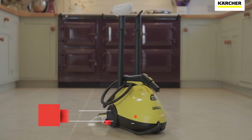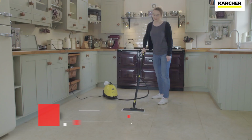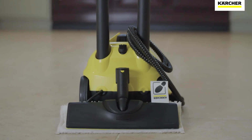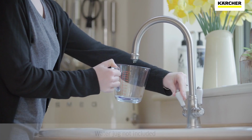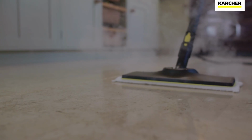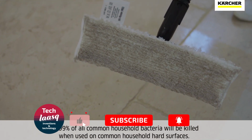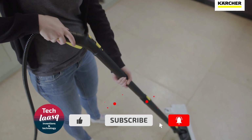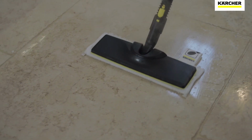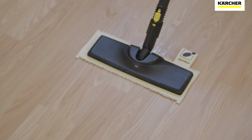The Karcher SC2 steam cleaner is part of the range of products developed by the world's leading provider of cleaning technology. Easy to set up and with storage for all the accessories, the SC2 is ready to go in just a few minutes. Using nothing but tap water, the SC2 deep cleans all around your home, killing 99.99% of bacteria. Using the extension poles, specially designed Easy Fix floor tool and microfiber cloth ensures a deep clean on any type of hard flooring, including stone, laminate and vinyl.